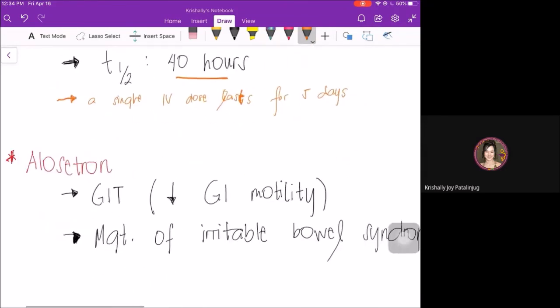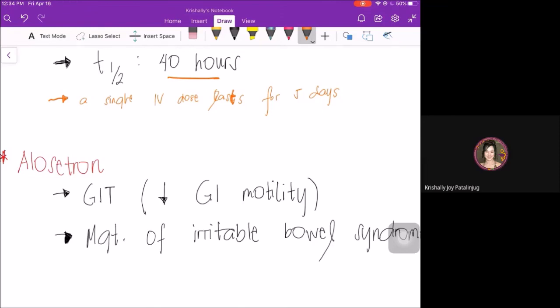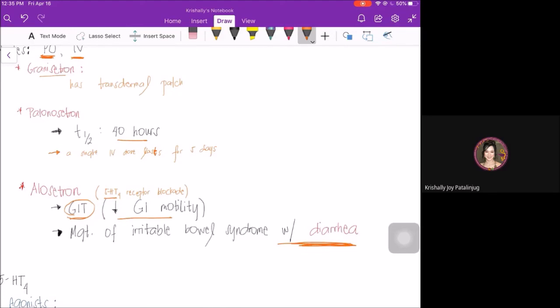And alosetron, aside from its ability to block serotonin 3 receptor, meron din siyang ability to block serotonin 4 receptor, which is, take note, located sa GIT. So kung i-block ang serotonin 4 in the GIT, decrease yung motility of the gastrointestinal tract. That's why pwede siya in the management of IBS, irritable bowel syndrome with diarrhea. Okay, for those patients with diarrhea-associated IBS.